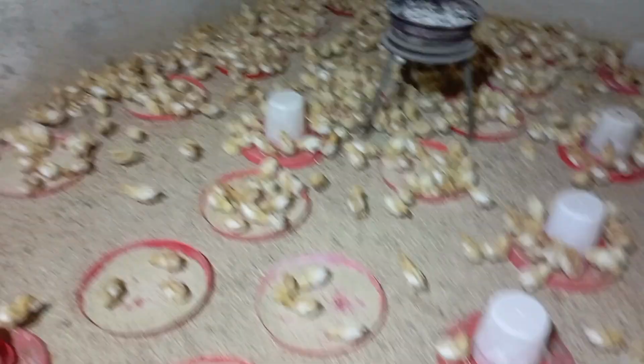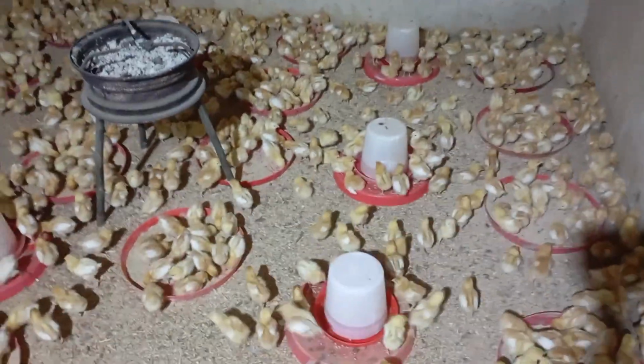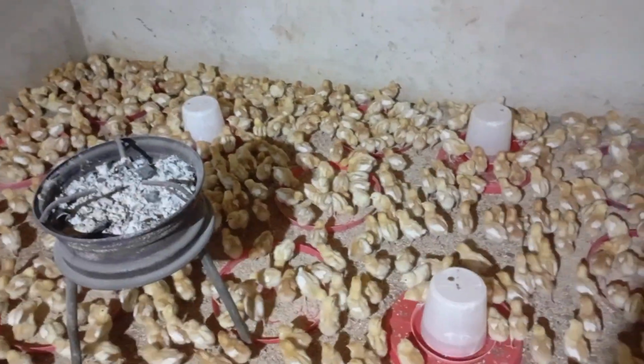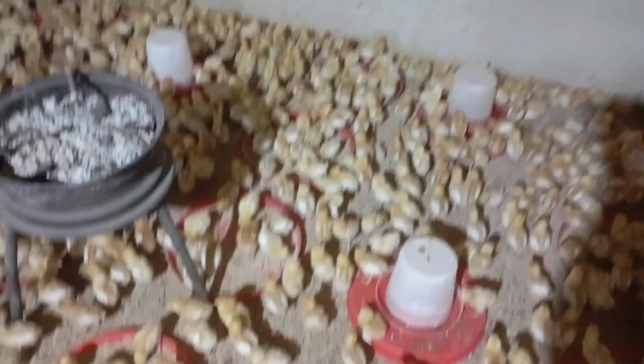And like I said before, please do not stock birds that you cannot feed. It is very, very important. Do not stock birds that you cannot feed. Pullets take a long time before they start laying. Just do your cost analysis.